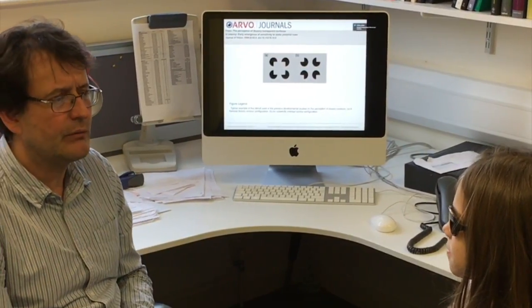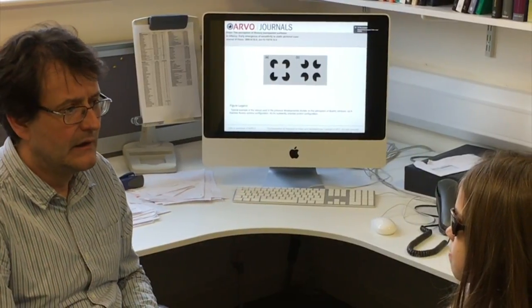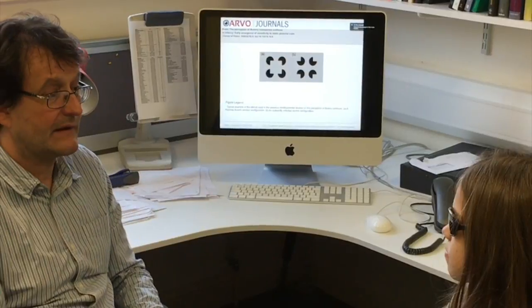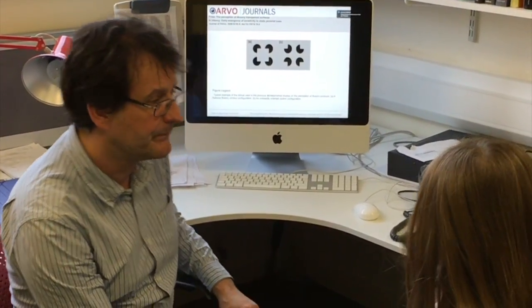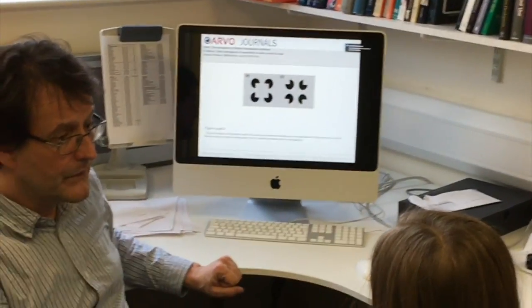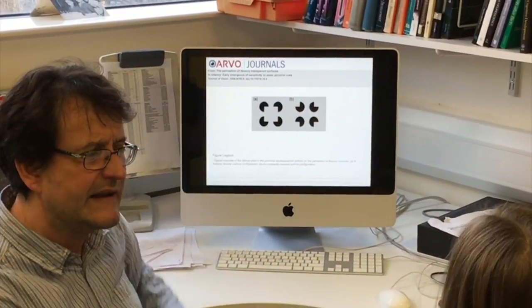And visual illusions is when we trick the brain. We show them patterns of black and white, of light, and make the brain interpret them in one way, think it's one thing, when in fact it could be another thing as well. So on my computer here, I have an example. Let's look at this one over here. What have we got here? We've got some black circles with a bit cut out of it. So what do these look like, each of these circles?